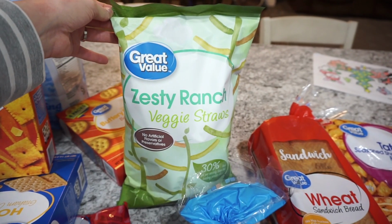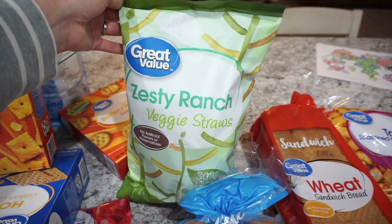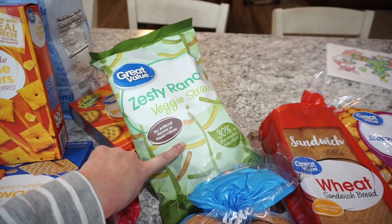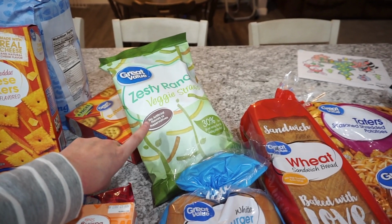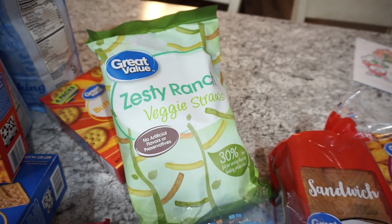Now this is my favorite snack to give my kids in the car. It keeps them super occupied. We don't give them to them that often, but this is really great for if we go on a car ride. So I like to have one of these on hand just in case we ever are in the car, and we went through the one from last month. So these are super good though. I love them too. They're the Zesty Ranch Veggie Straws.